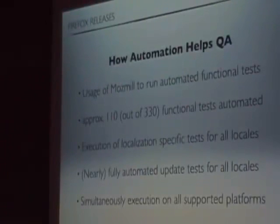Now we have automation in place, and we call it Mozmill. It's a functional testing framework you can use. We have actually automated about 110 tests out of the 230 tests from our Litmus test suite, and it's about 30%. So when we run those tests on the platforms, those are done in 7 minutes, and we can run everything in parallel on all the supported platforms.